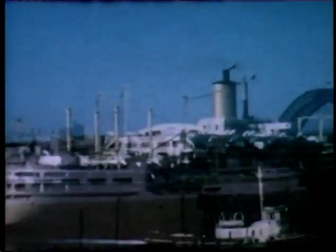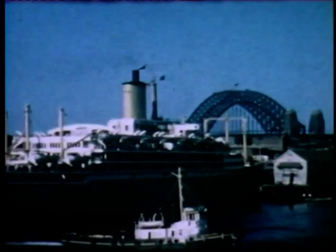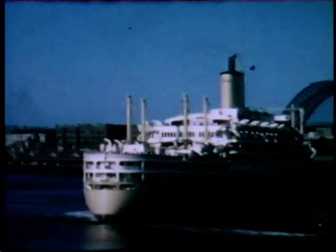The Oronsay was the second of the Orient Line reconstruction program after the war. She was built by Vickers Armstrong and launched in 1950. Her entrance into service was delayed by quite a serious fire.